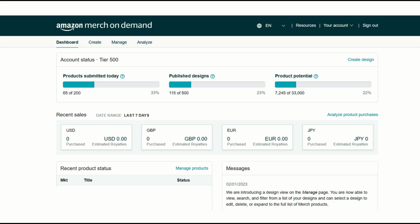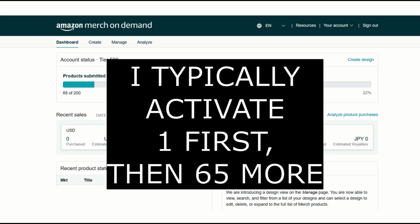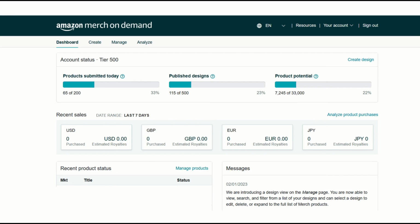So right now, I've got my dashboard up, and this is tier 500. I've got 65 of 200 products submitted. So I can do 65 or 66 a day, depending on what I activate. Published designs, I've only got 115 out of 500. So I need to get up to 500 designs published for me to even have a chance to move to the next level.